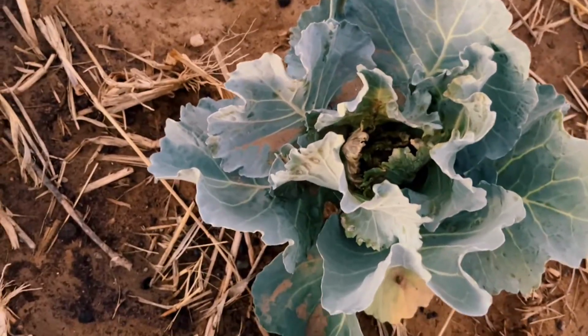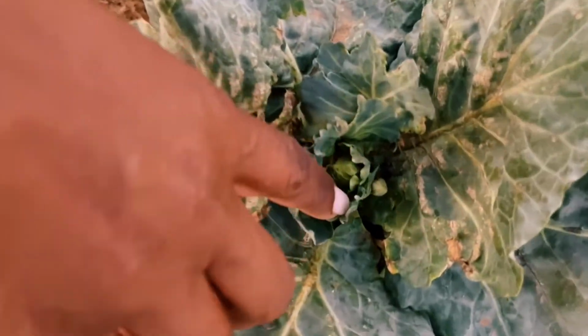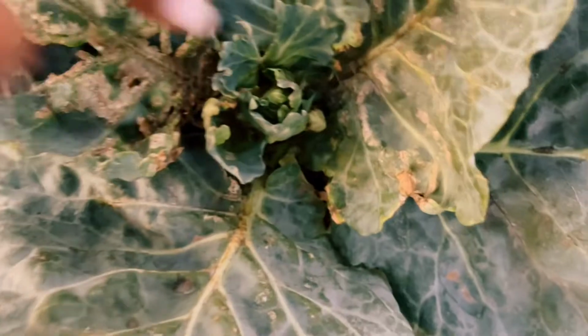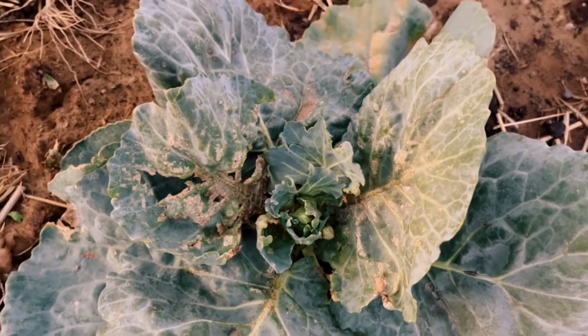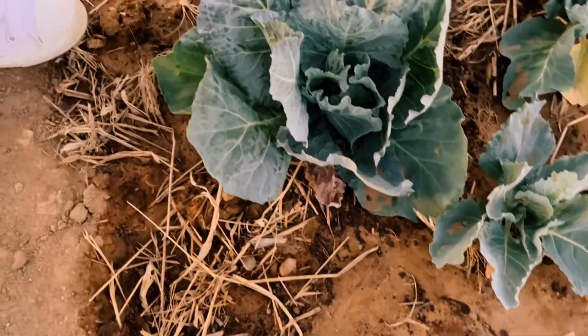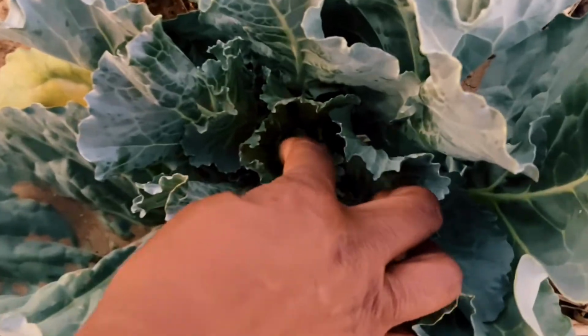But the good news is that this one that we sprayed the first time, I'm starting to see signs of recovery, although it's definitely slowed down by the aphids. I hope that it will recover. So all the other ones seem to be doing well, and then comes this. I don't know what happened here.